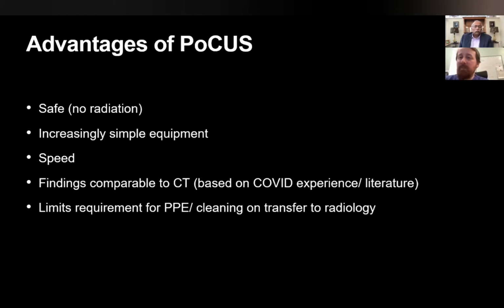The reason why this is important is that if you've got a suspected COVID patient going in to have a CT scan, then that's a 45-minute time for that room to be turned around, with cleaning before and cleaning after on transfer to radiology. So it's very easy to limit the amount of scans that your department are doing. And this is indeed one of the reasons why bedside ultrasound was initially used in coronavirus. But we'll come on to that in the discussion later.